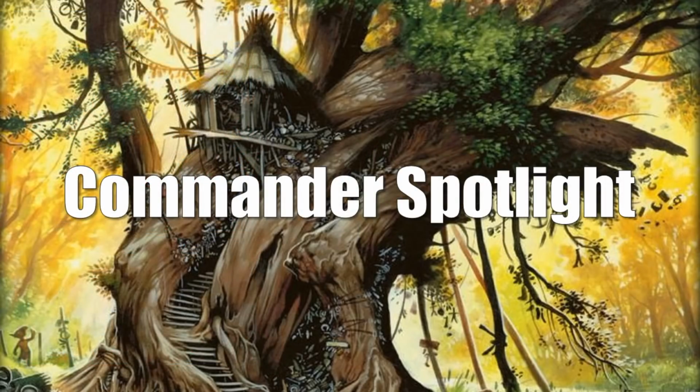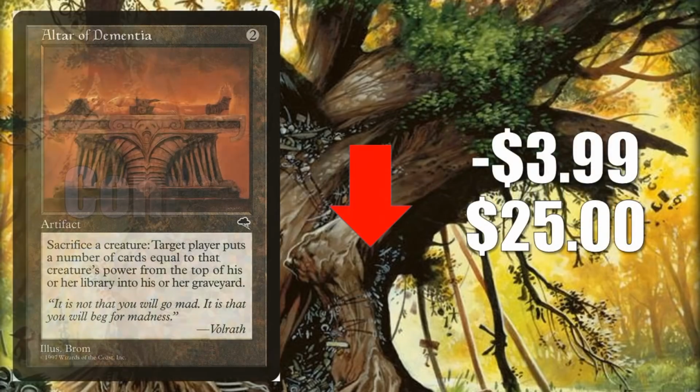Time for the Commander Spotlight. This section is always packed, so I'm going to go kind of quick. This is like our speed round. I'll try to tell you why the card's going up, but I'm only going to give you a short answer, not every little detail. So here we go.